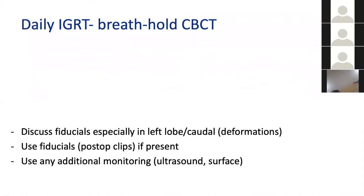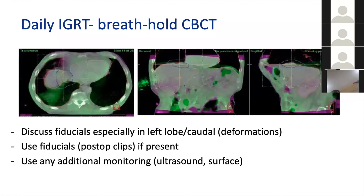Of course, if anybody has an MR-Linac, then it's fine. For poor people like me, we are still using daily IGRT with breath-hold cone beam CT, which of course for the liver is kind of suboptimal. We used for a very long time an additional ultrasound-based tracking system from Elekta, but however, it was only an experimental system. So everybody for their own department has to discuss which method is the most convenient for their own workflow.